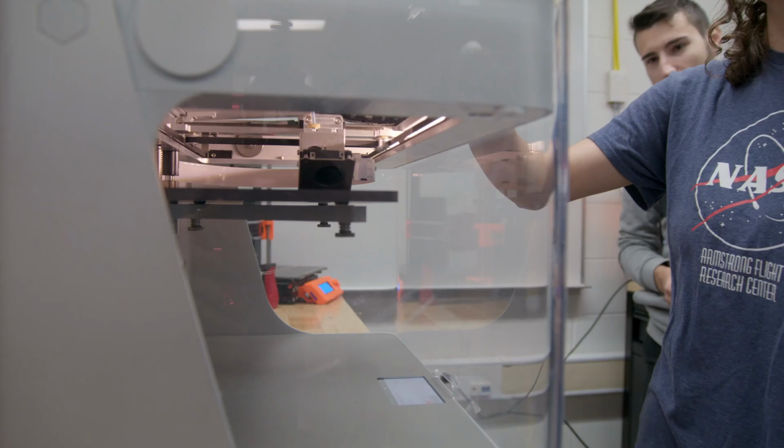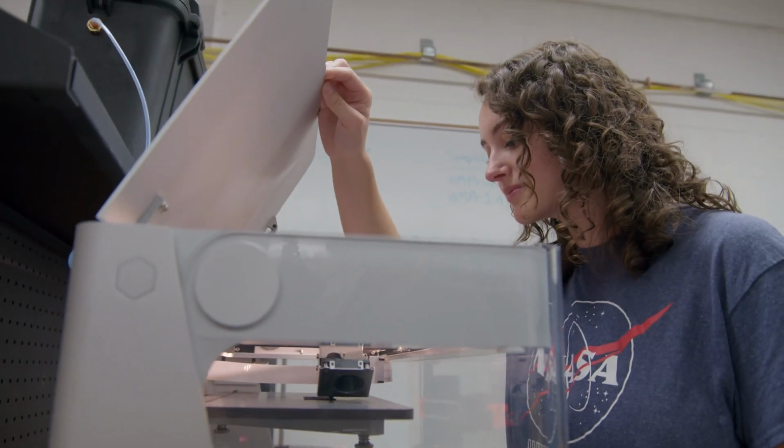What I really love about teaching students about 3D printing is it opens their eyes to a lot of things that they didn't know were possible, and they get to realize their ideas so much more quickly than was ever possible when I was their age.